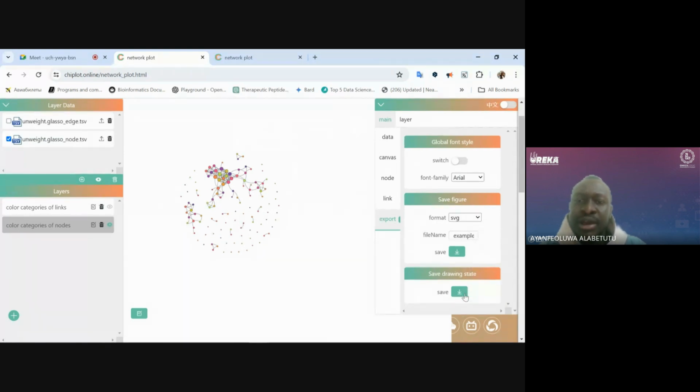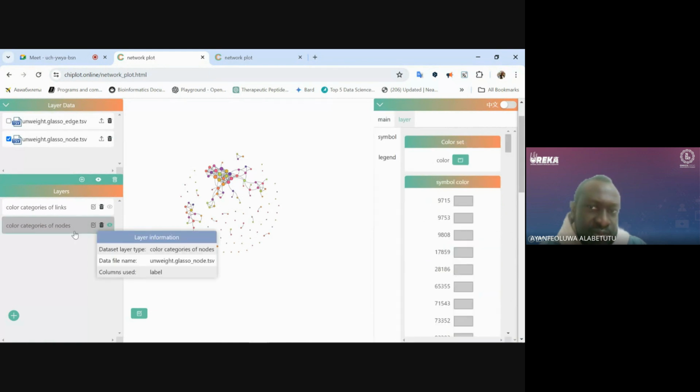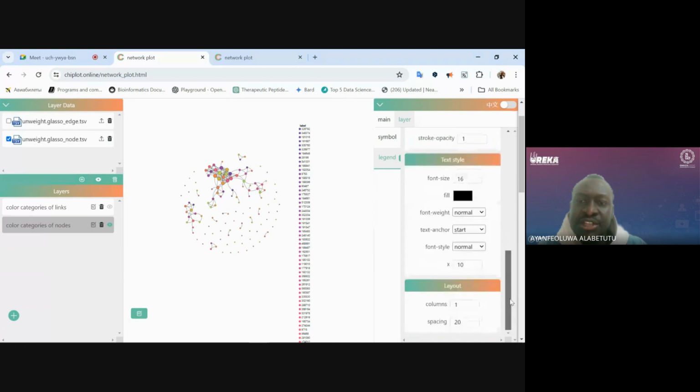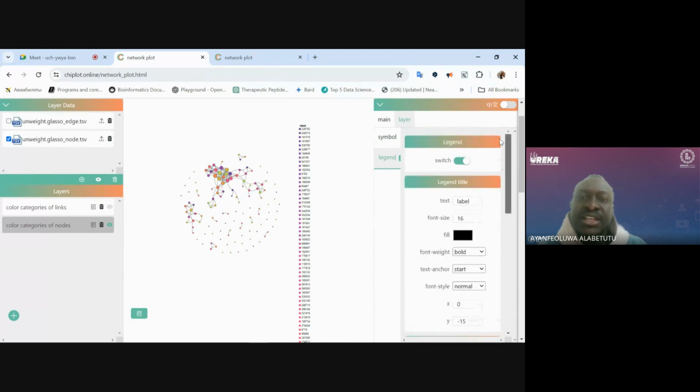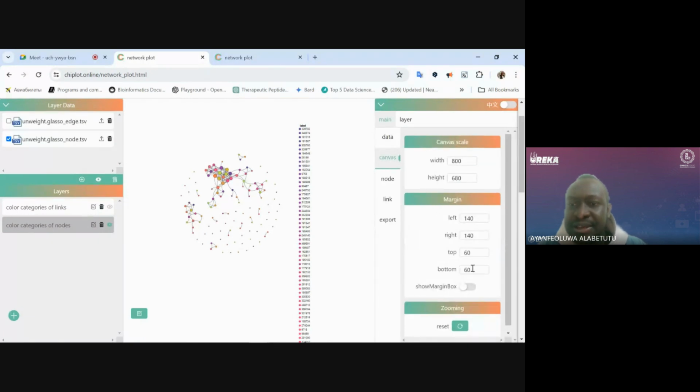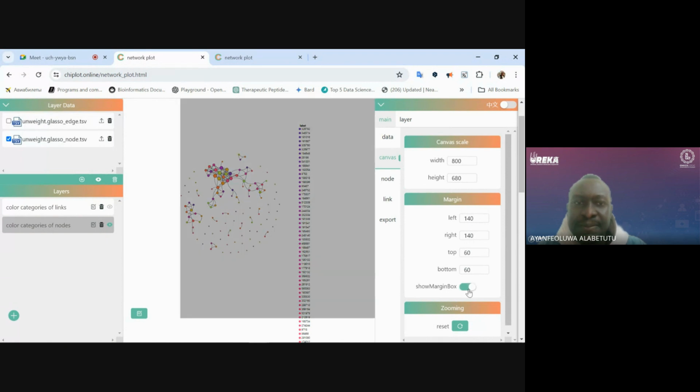But here you are able to export your picture. If you want the legend to show, you select on the node, you come to the legend, you turn the legend on. You can do anything you want with this legend. You can play with it, you can change the layout, you can change the symbol. If you don't like the symbol, you want it to be monotonic. There's also another aspect I think we need to also look at.